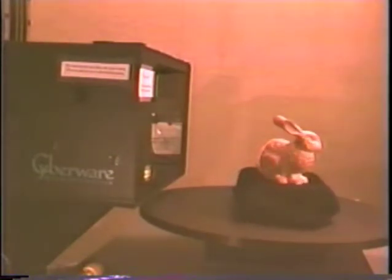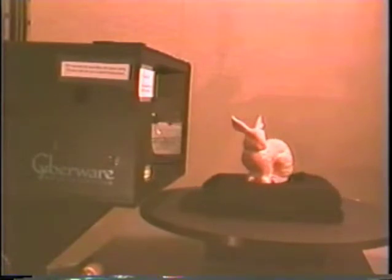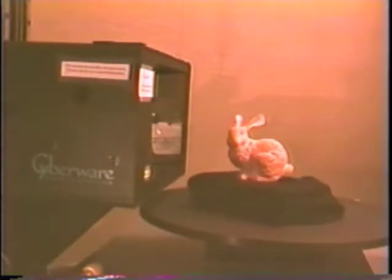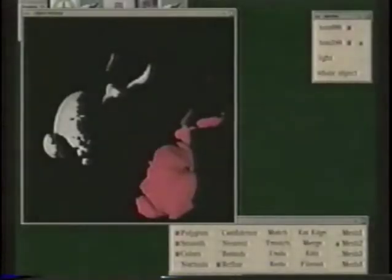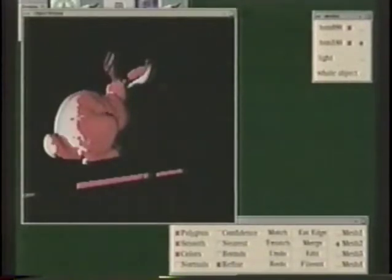Using a Cyberware 3D laser range scanner, we can capture part of the geometry of an object. By scanning the object from multiple viewpoints and combining these scans using a zippering technique developed by Greg Turk and Marc Levoy, we can produce a complete mesh for the object. Here we show Turk's program preparing to zipper together two scans of the bunny.